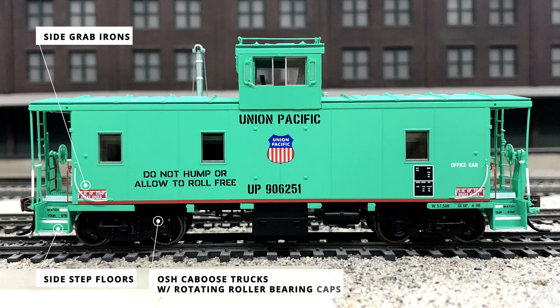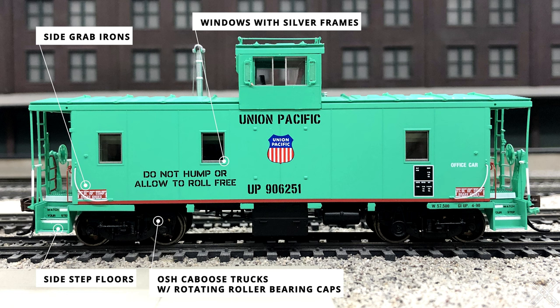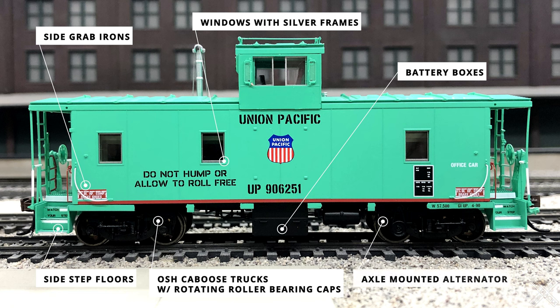While down here, it's a good chance to take a look at these outside swing hanger, or OSH, trucks, and these were updated to the roller bearing style with the typical Athearn style of having the animated roller bearing caps. Up on the sides of the car body are the windows allowing viewing into the interior of the caboose. These are fitted with a nice silver metallic outline to model the natural aluminum window frames found on the prototype. On the underside of the car body is the large battery or toolbox that would house the batteries for electrical use on the caboose. Recharging those batteries would be the axle-mounted Deco alternator that would use the motion of the wheels to produce the electrical current.